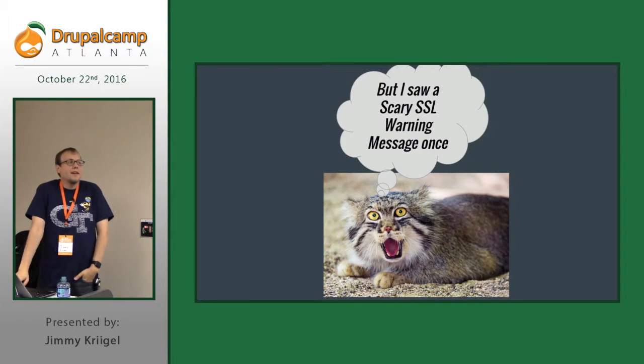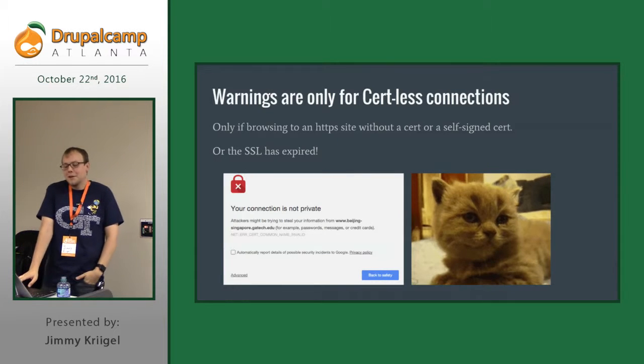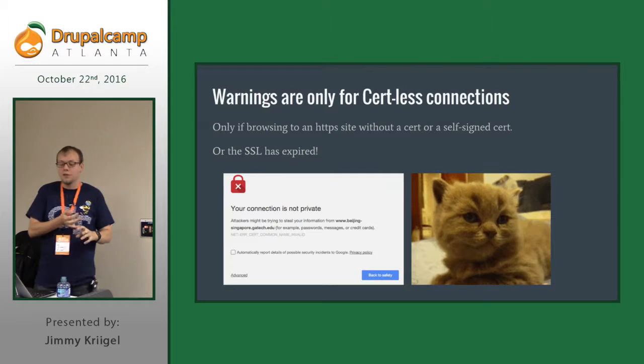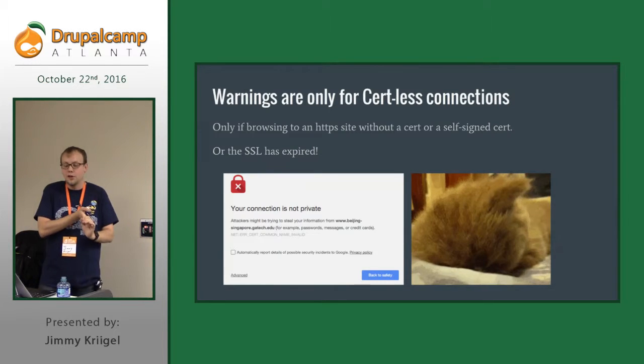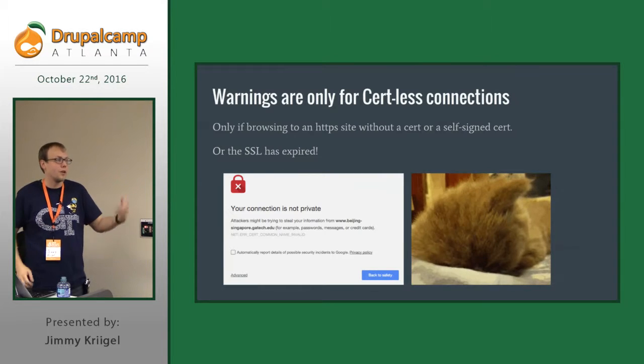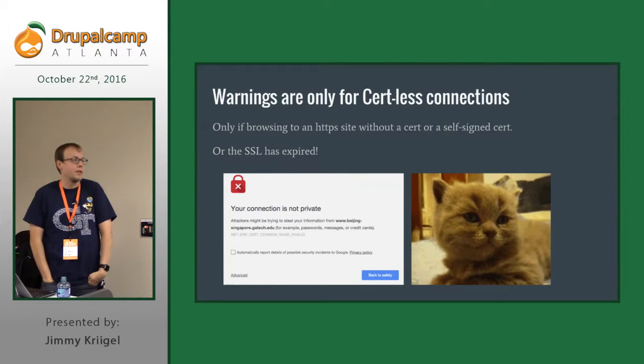But what if I saw a scary SSL warning message once? Well, that only happens if you're browsing with an expired cert, a self-signed cert, or a site that doesn't have a cert. So it's not really that scary. If you just do it right, or you talk to your provider to help you fix it, if you get something like that.